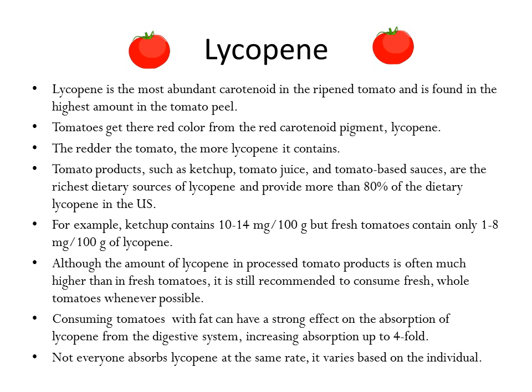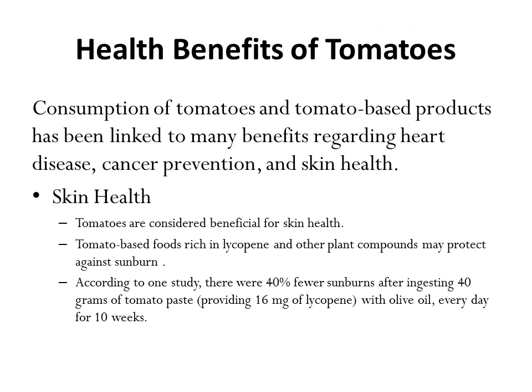Furthermore, consuming tomatoes with fat can have a strong effect on the absorption of lycopene from the digestive system, increasing absorption up to 4-fold. However, not everyone will absorb lycopene at the same rate. It just can vary based on the individual. Consumption of tomatoes and tomato-based products has been linked to many benefits regarding heart disease, cancer prevention, and skin health.